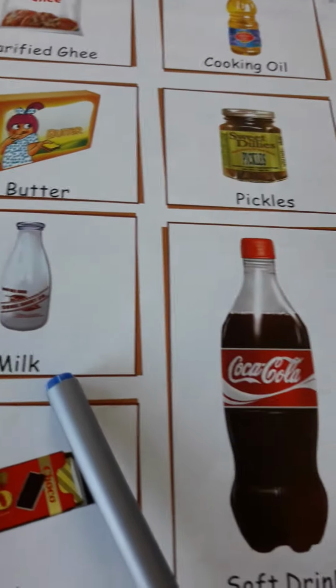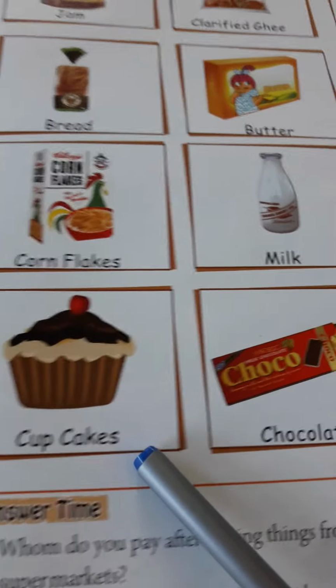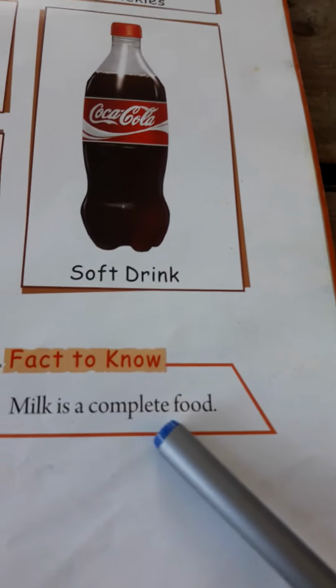Cornflakes. Milk. Coca-Cola. That is a soft drink. Chocolate. Cupcake. Good. Milk is a complete food.